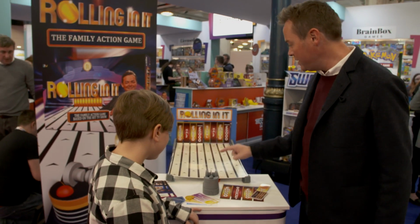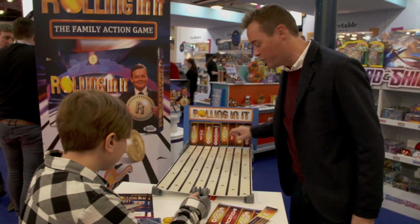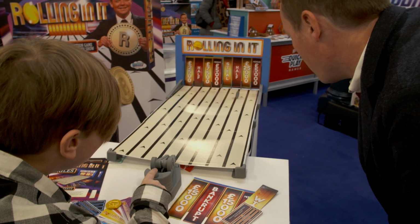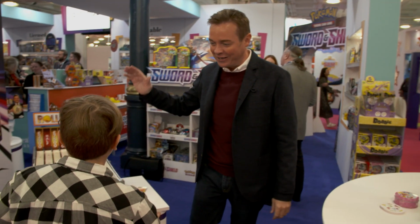To launch the coin, just press this button and keep your finger on it. Remember, win, lose, win, lose, win, lose. Good luck. He's gone for it. 25 grand! Yeah. Good work.